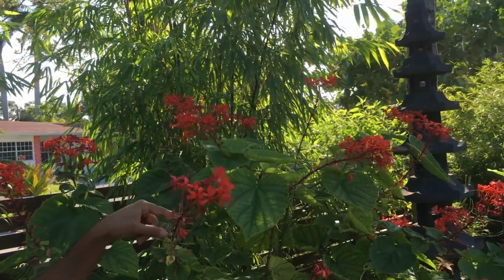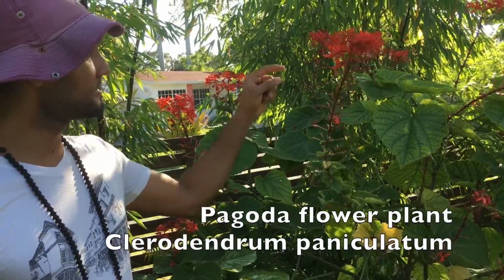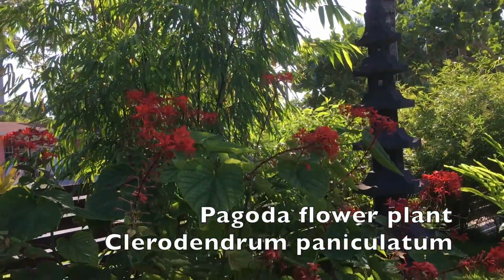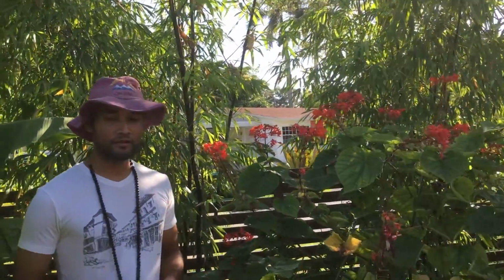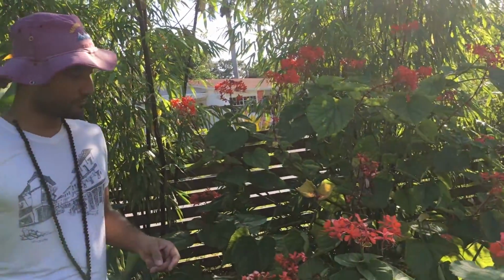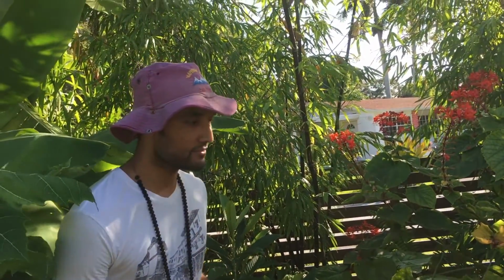This is a pagoda plant, and it is adjacent to our pagoda. Many people ask, what is that for? It's a pagoda. It's a symbol of Zen. It's a symbol of Japan, a symbol of meditation. And we have planted it together with this pagoda tree. The beauty about it is that we see so many bees and butterflies around, and it's looking nice as well.